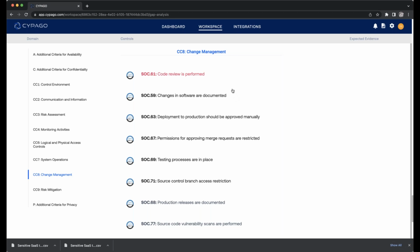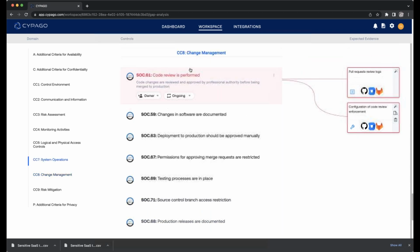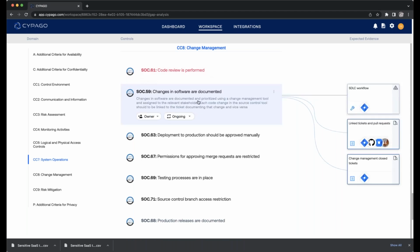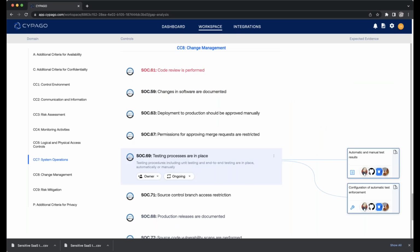So first, for every code change that impacts production, you have to show that there is a code review process. Again, this is something that is pretty hard to do without an automatic tool, and especially an intelligent automatic tool. Another thing that you are required to do is to provide evidence that every code change that impacts production is documented in the ticketing and change management tool. And another important thing is to show that every code change is actually tested enough before being merged to production.